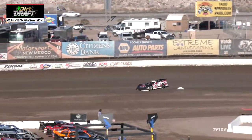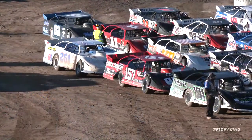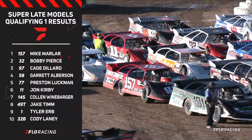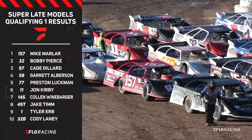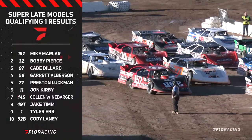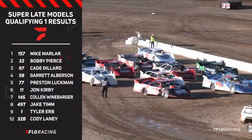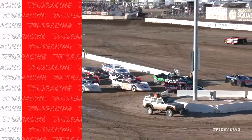Cody Laney's second lap much improved, though. He jumps all the way up from 19th to 10th fastest. His best lap, a 1:4.798, and there is a good look at your top 10 qualifiers in Group A. Unofficially, Mike Marlar and Bobby Pierce the fastest in Group A. They will start on the pole of heat races 1 and 2 respectively, with Cade Dillard and Garrett Alberson joining them on the outside. Again, that is a loaded Group A here this evening in Swift Springs Time Trials presented by Scriven Motor Speedway's Winter Freeze.